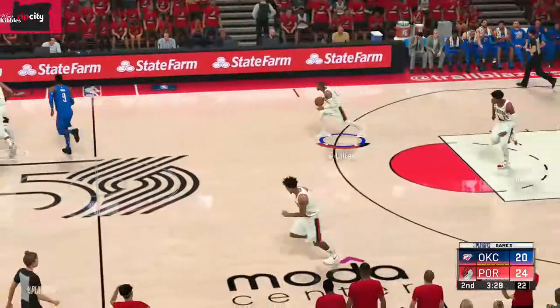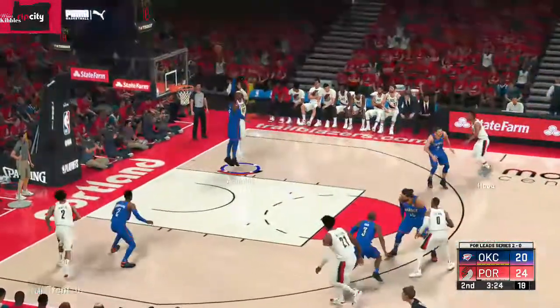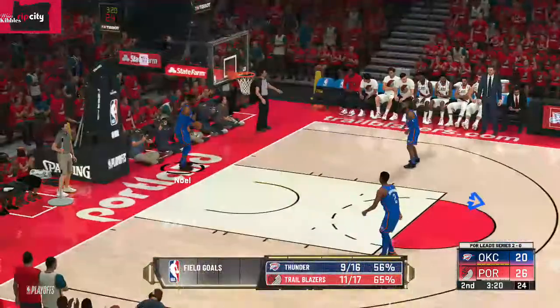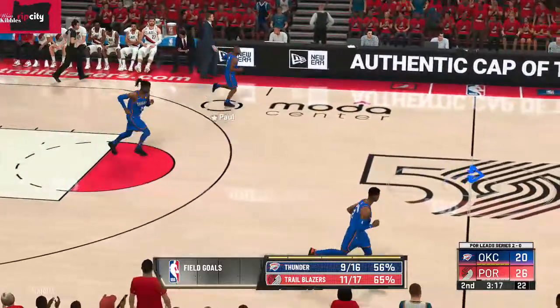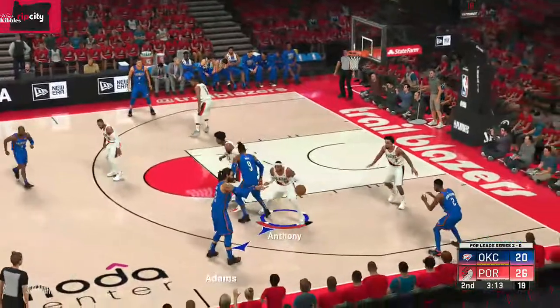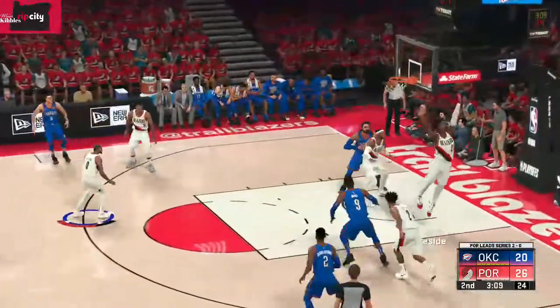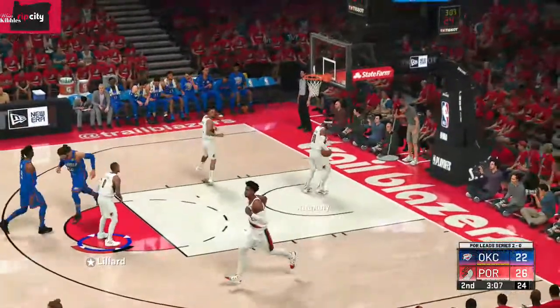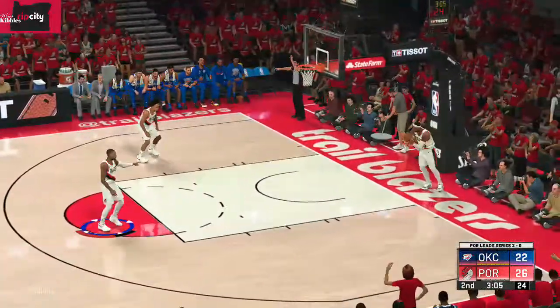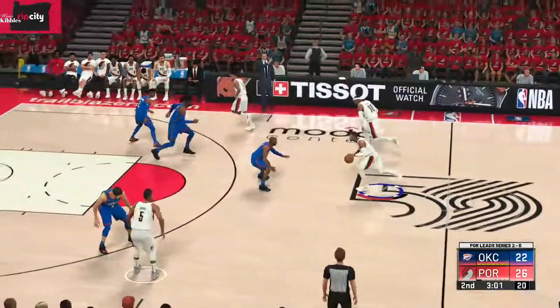And how about the incredible timing on that alley-oop? He absolutely hammered it down. Anthony, and it's good. Assisting on the play was Lillard. Anthony's got the lead up to 6 now for the Trailblazers. Adams outside. There's the lob to Adams. A flawless finish on the alley-oop. And what an alley-oop. Those two read each other so well. It's a play I'm sure they love to run.